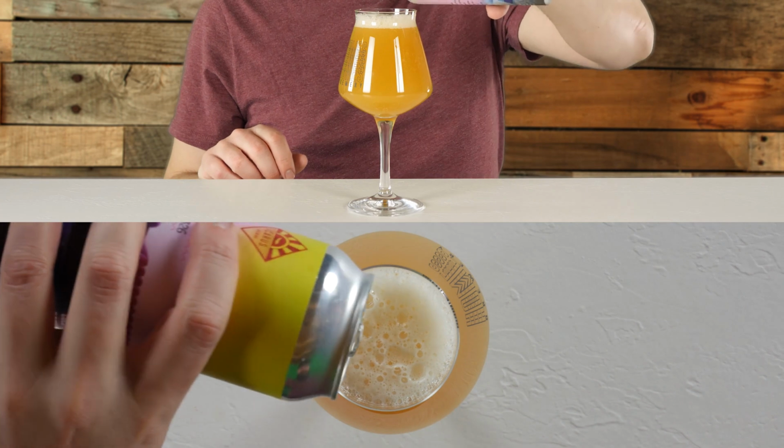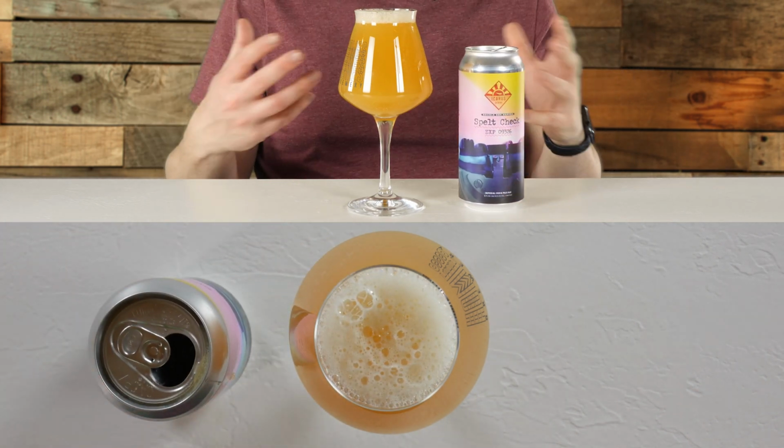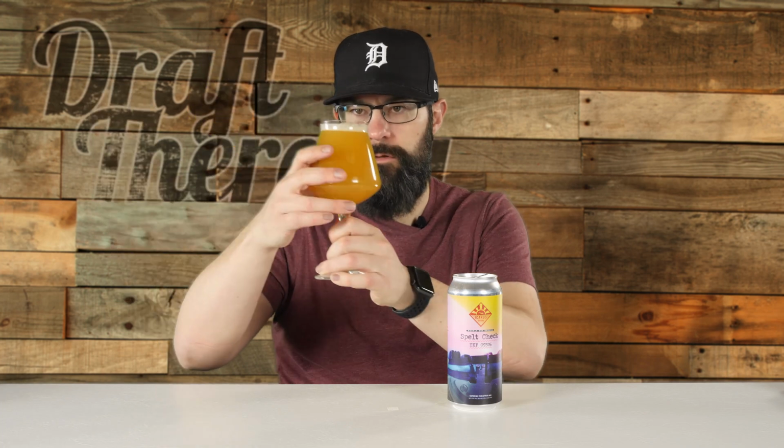Let's pour a little bit more in there. The head is not really big and fluffy. It's dissipating quite a bit. But it looks really nice. Let's go ahead and hold it up. Super thick. I can see the shadow, but I don't see much else. But it has a really nice look to it. It's kind of yellowish, more yellow than orange, but it's borderline orange.